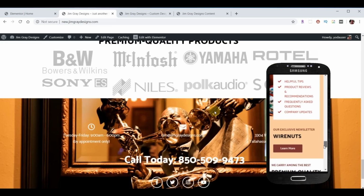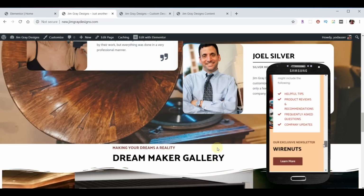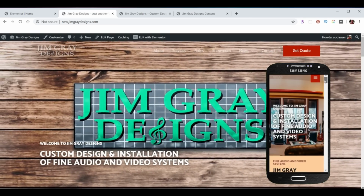And you really do need to go back and review in case you made a mistake on it to see that the desktop version still works out okay. And if you visit this on a mobile, you'll see that it works out well now too.